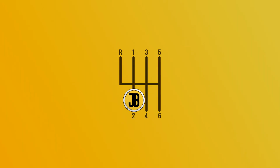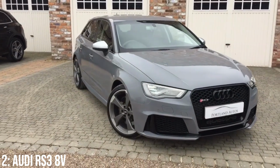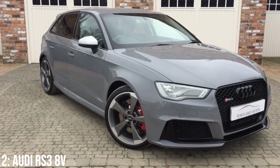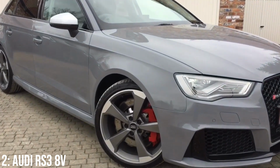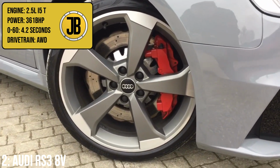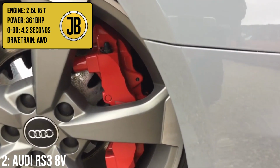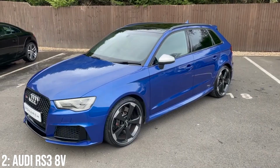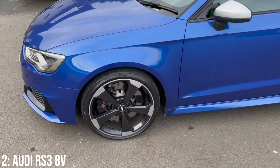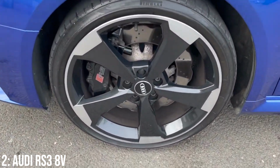Considering all the cars we've had on this list, it's interesting that the one taking second is just a little hot hatch. But it's a little hot hatch with a big performance figure, the second RS3 that Audi blessed us with. It has a 2.5 litre turbocharged inline-5 which makes 361 brake horsepower and goes from 0 to 60 in 4.2 seconds. Until the A45 AMG came out, this RS3 was the most powerful hot hatch in the world, and a step up from the previous generation.